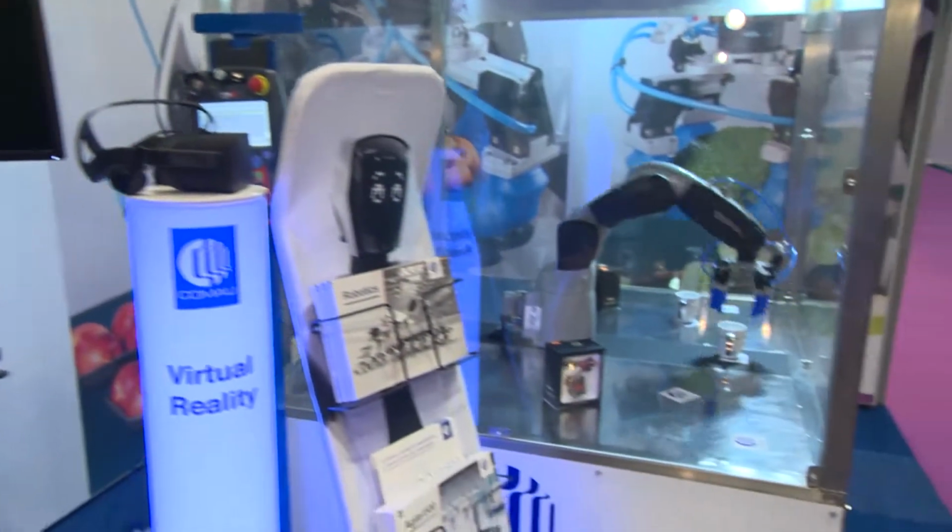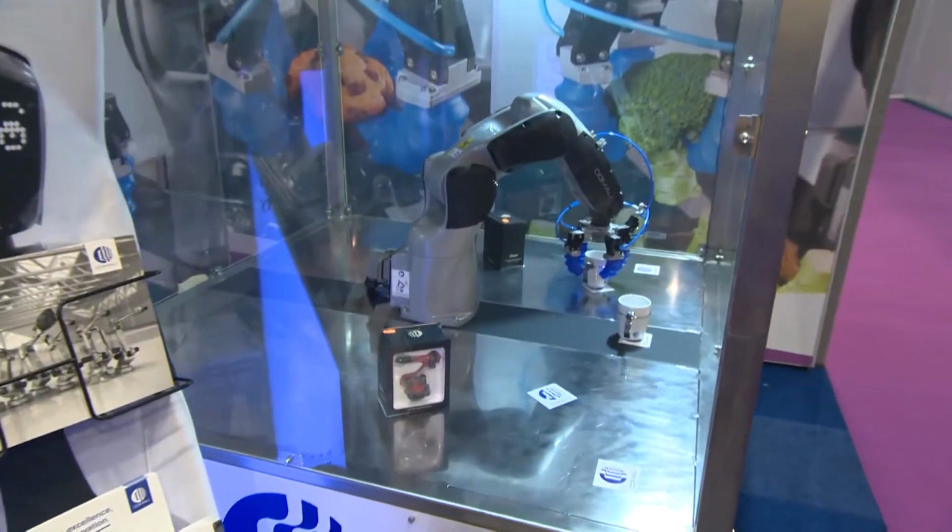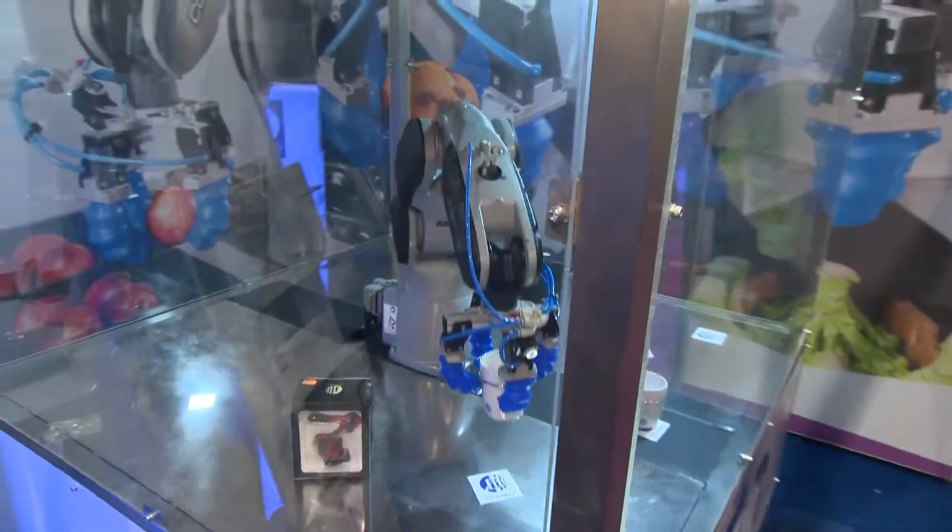Absolutely. Now, what are the benefits of putting robotic applications into the packaging industry specifically? Well, with the packaging industry, the biggest advantage, particularly in food processing, is that you don't have people's fingers in the way when you're packaging food. For example, with the gripper we have behind us, we can take that to a wash station, and that can be washed straight away.